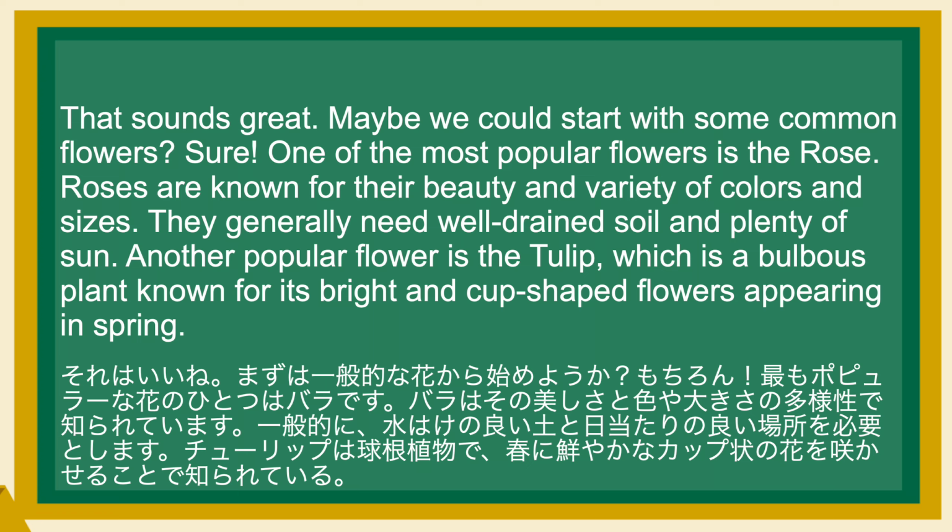That sounds great. Maybe we could start with some common flowers. Sure. One of the most popular flowers is the rose. Roses are known for their beauty and variety of colors and sizes. They generally need well-drained soil and plenty of sun. Another popular flower is the tulip, which is a bulbous plant known for its bright and cup-shaped flowers appearing in spring.